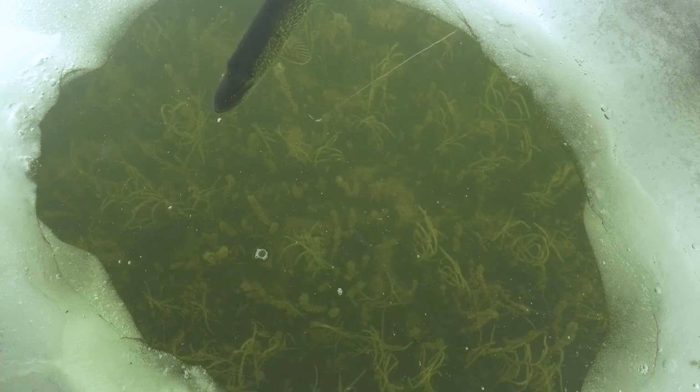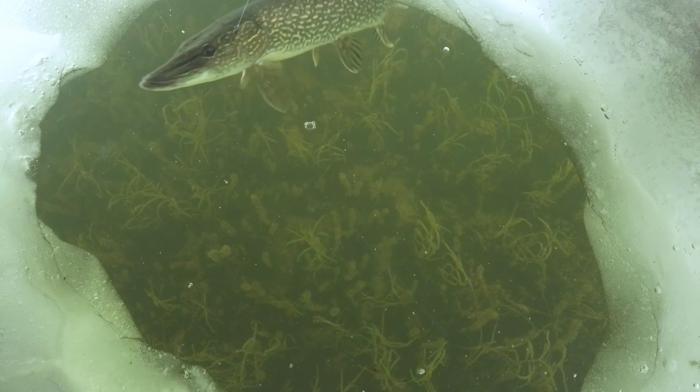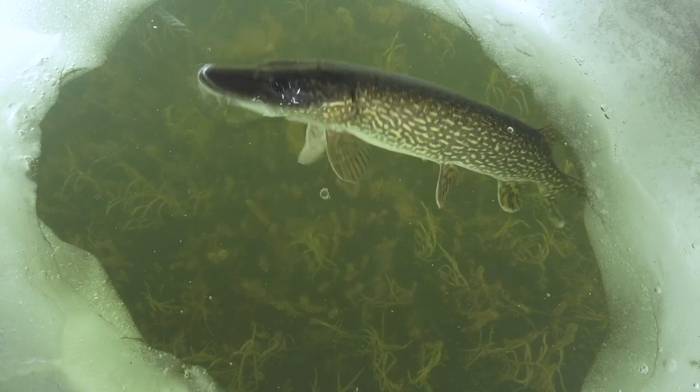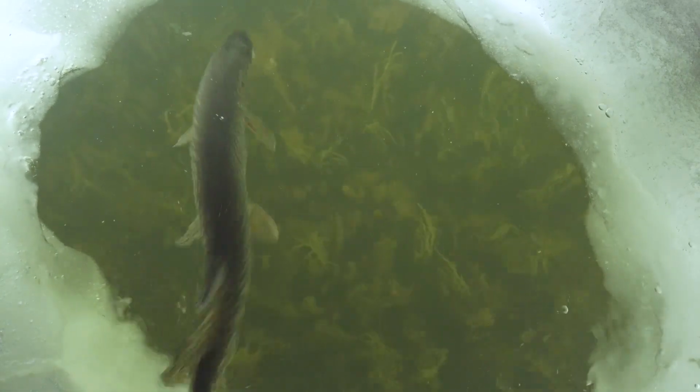He's been caught before, I can see by the marker in his mouth. Look at that. Nice majestic fish. I should close the window here for a better view of him. Uh oh, he's bleeding. I gotta get the hook out quick. I see the blood coming off. Ooh, that's not good. Nice splash and everything.